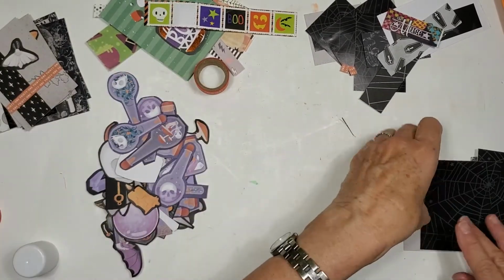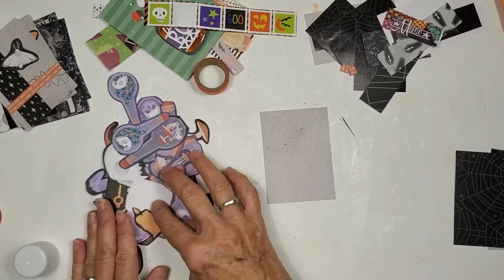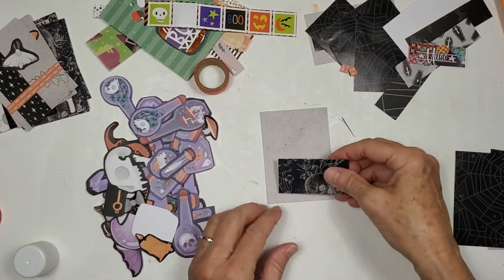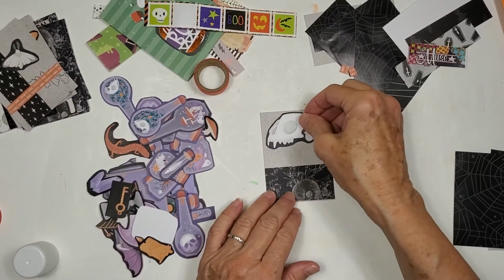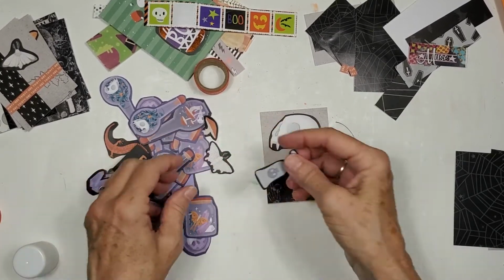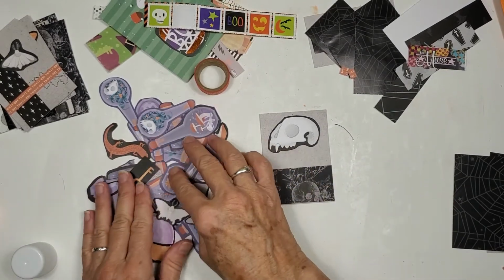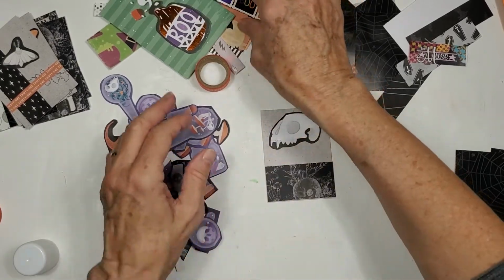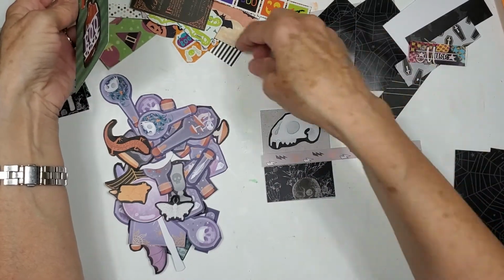All right. Let's see, okay, so I have a bit of a skull here, and there's a skull here, and I like that goblet thing too. And I love the key. Let's see. I love this.